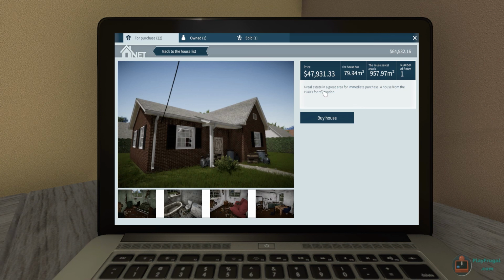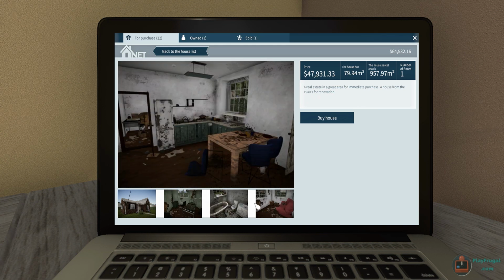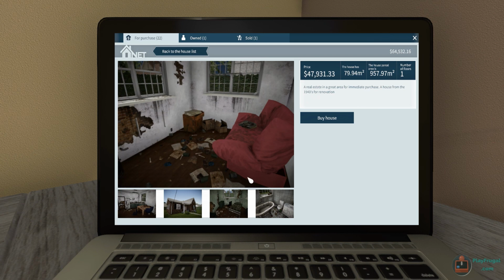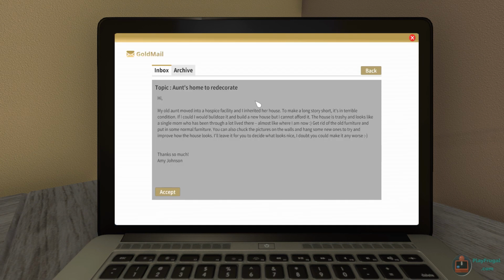A real estate in a great area for immediate purchase, house from the 1940s for renovation. Obviously well cared for. You can see that the owners took a lot of effort living in this place. All right. So let's go pick up a job. And let's see what they want us to do.